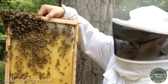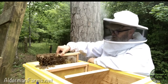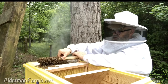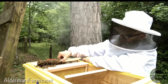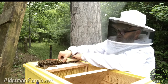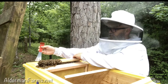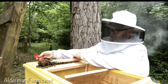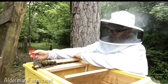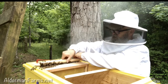All right, here we go again. Bees all over the side. I'm going to try not to kill them. Please don't sting me as I'm lowering this down, because that would not be good. How do I even know? I just know that bee's going to sting me on my hand. He didn't. They just want to get there. Right under the lip. Right underneath the lip.